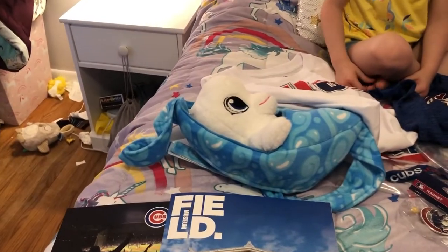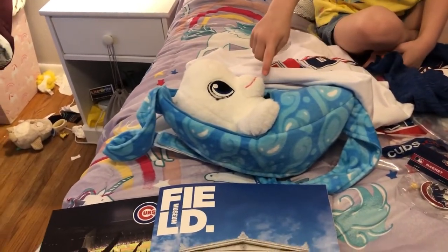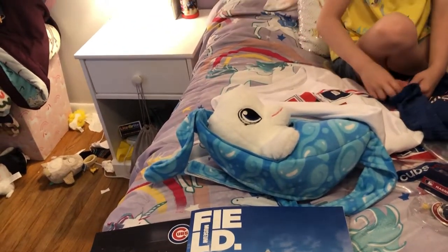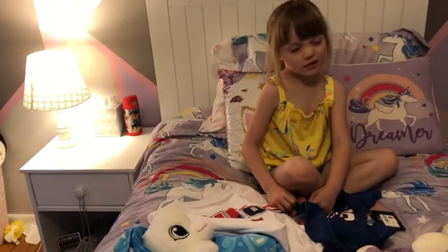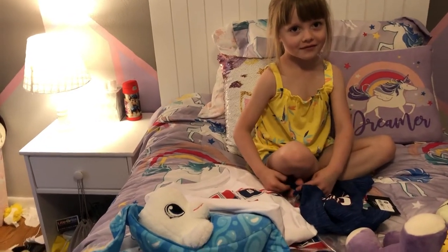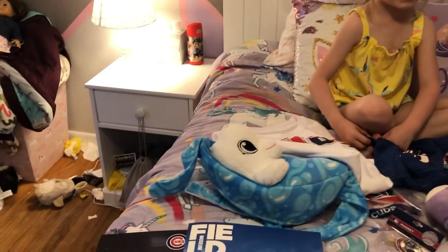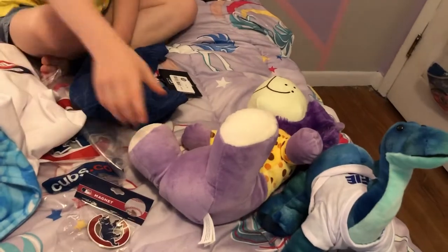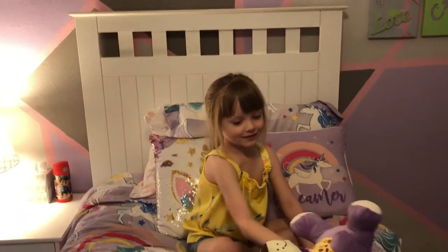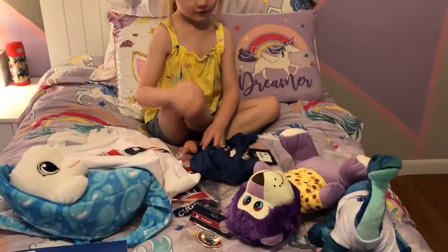Then where did that come from? It came from the aquarium? Yeah, the aquarium. And what is that? It's a swaddle. A swaddle? And what did you name your whale? Whaley. You named your whale Whaley. And then where did that little thing come from? From breakfast. Yep, Daddy won that. We went to Denny's for breakfast and Daddy won that out of the claw machine because he's just really good at claw machines.